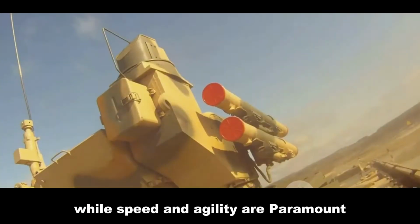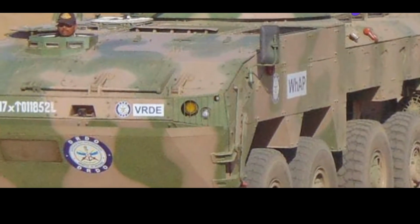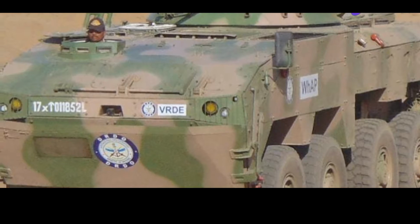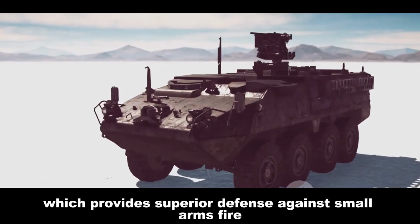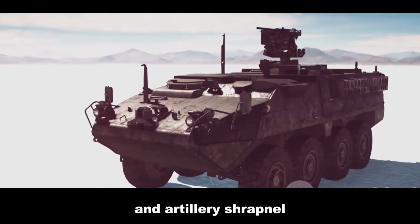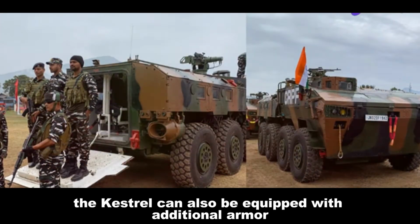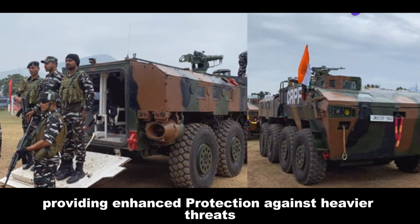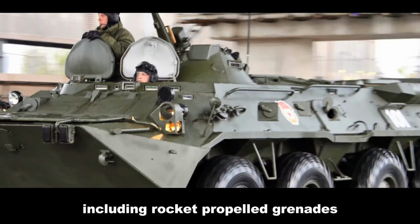While speed and agility are paramount, the Kestrel, made by Tata in India, doesn't skimp on protection. It features a composite armor hull, which provides superior defense against small arms fire and artillery shrapnel. The Kestrel can also be equipped with additional armor plates, providing enhanced protection against heavier threats, including rocket-propelled grenades.